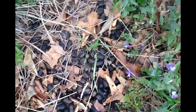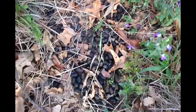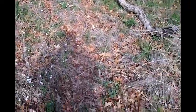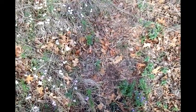I've seen this before out here. This is wild turkey dung. And I've seen the wild turkey out here. I was hiking out here one time, rounded a corner, and there was a whole bunch of them. And boy, did they take off gobbling.